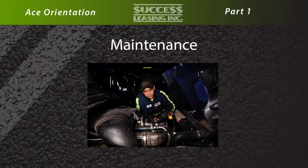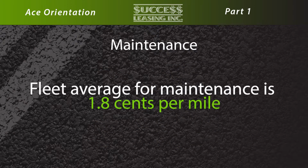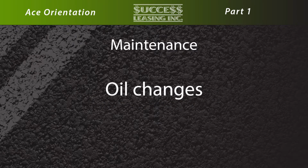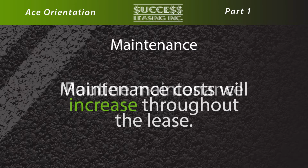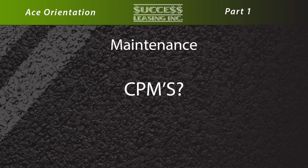Now we move on to maintenance. Our fleet average for maintenance is 1.8 cents per mile. This is calculated on the basis of normal wear and tear, plus preventive maintenance. It includes oil changes, belts, hoses, fuel filter changes, and basic routine maintenance. Keep in mind that maintenance costs will increase throughout the lease. You might experience 1 CPM the first year and 3 CPM the third year. It's very important to budget accordingly.